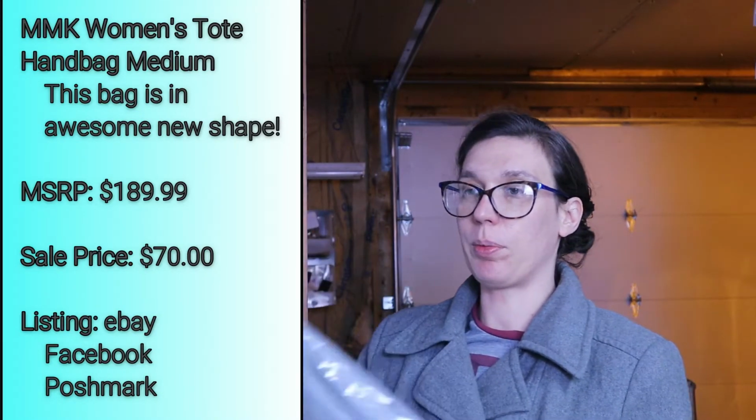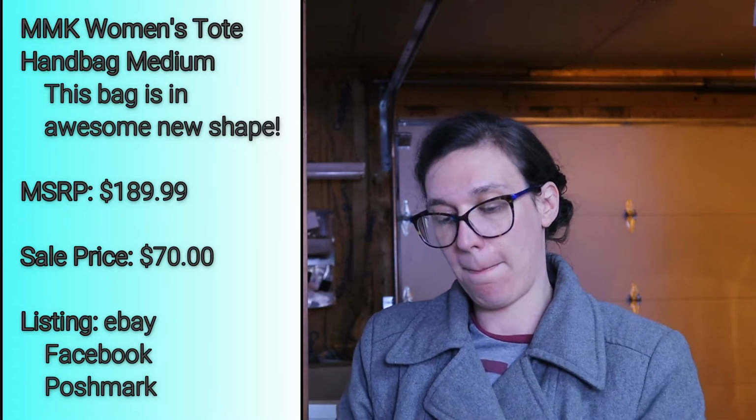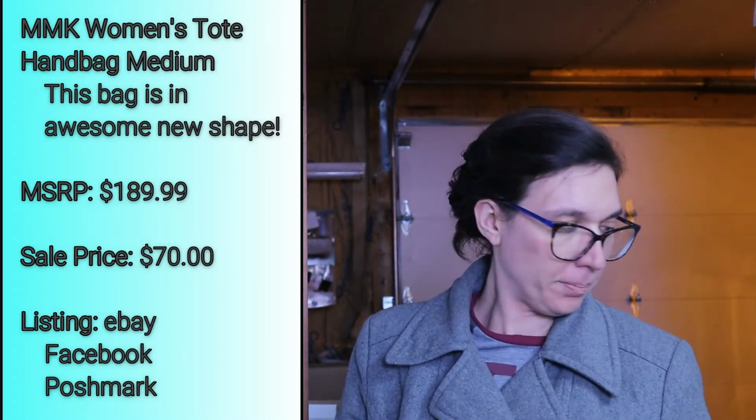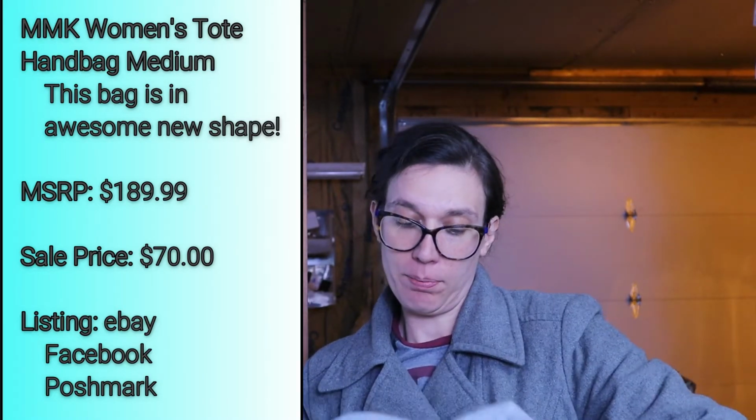This, I believe, is a purse. I don't know because it's all mystery wrapped up. Got kind of a triangle shape going on. Comes in a dust bag that says, "Being there, being in the world." How inspirational.